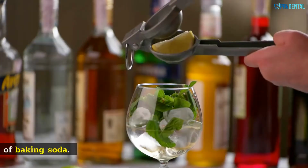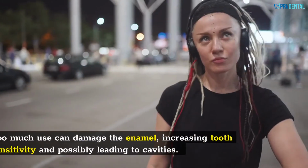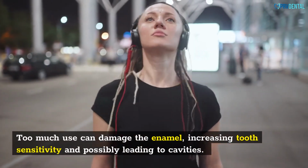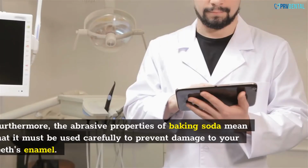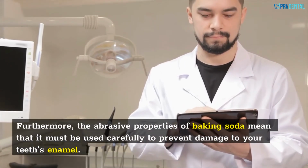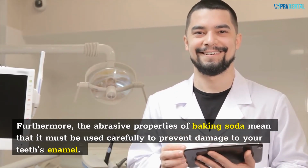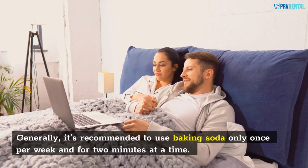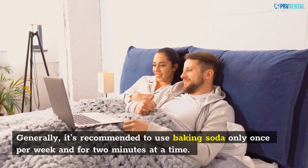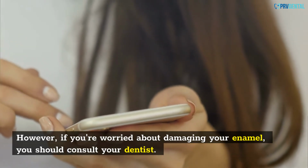First of all, you should avoid excessive use of baking soda. Too much use can damage the enamel, increasing tooth sensitivity and possibly leading to cavities. Furthermore, the abrasive properties of baking soda mean that it must be used carefully to prevent damage to your teeth's enamel. Generally, it's recommended to use baking soda only once per week and for 2 minutes at a time. However, if you're worried about damaging your enamel, you should consult your dentist.